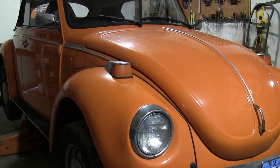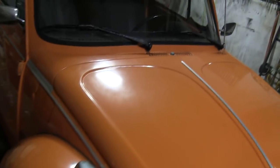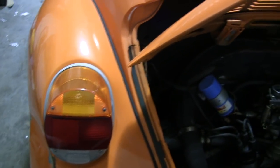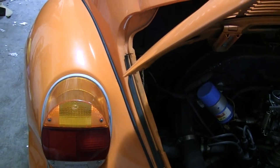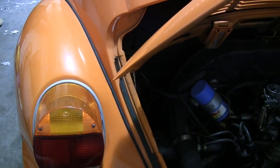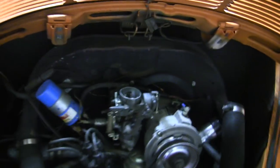Well, in the last video I took this little bug on its first adventure to the car wash, and I learned a few things. One of those things is it still smells like gas, so I've got a fuel leak somewhere. When I first got the car, I fixed the fuel leak underneath where it connects to the filter, where it was actually dripping out of there, a real bad fuel leak. I did that by cutting some line and reattaching the filter to some better line, but I haven't replaced the line yet, so I'll have to do that.